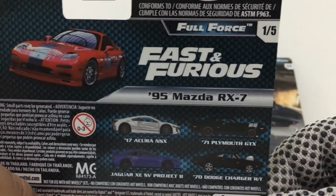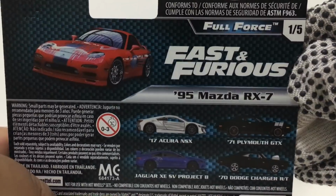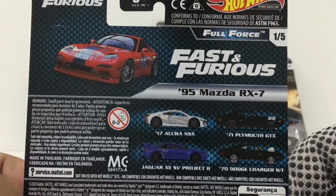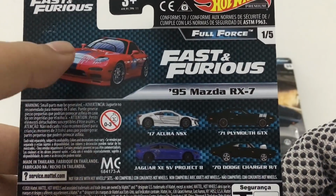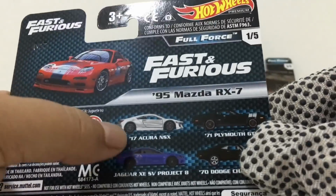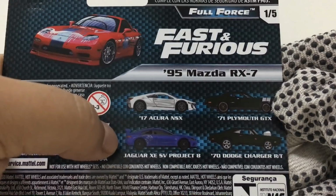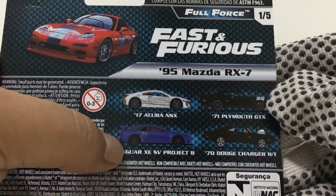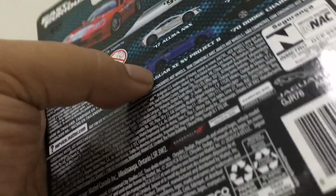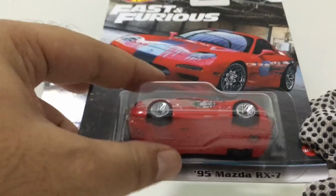Back of the card there, as you can see. So it says here Fast and Furious. Okay, this is from the first movie, and we have the Mazda RX-7, the 95 Mazda RX-7, 2017 Acura NSX, 71 Plymouth GTX, Jaguar XE SV Project 8, and the 70 Dodge Charger RT Full Force. So this is number one.